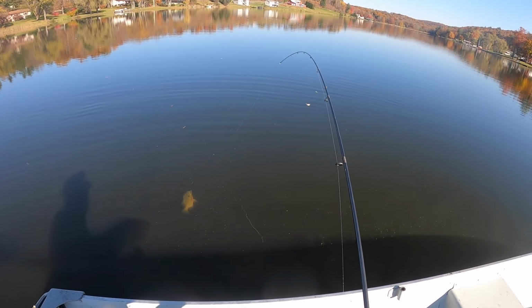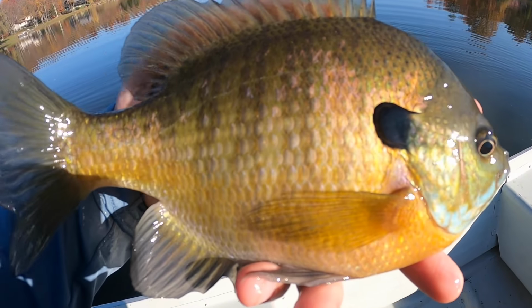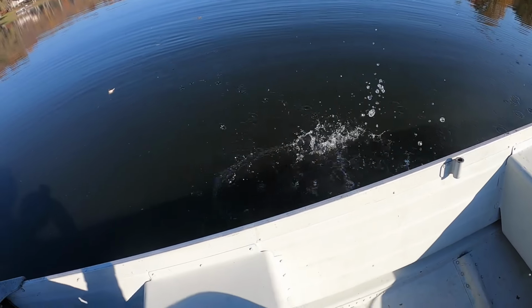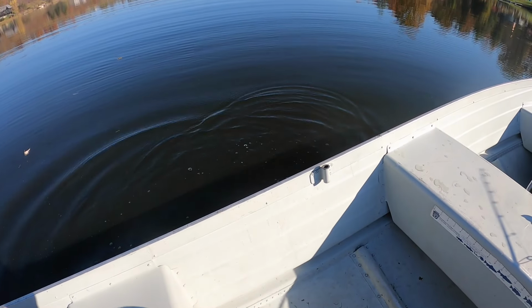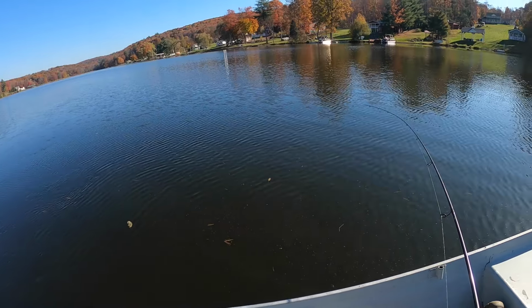Wow, that's a big bluegill. Oh, holy hell. Look at that thing. Get him back in. Hey, there you go, buddy. You're lucky you're not one of the first ones, because you'd be on a stringer. Another one.